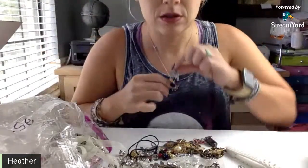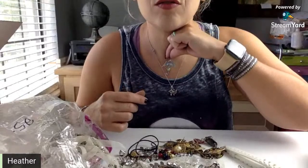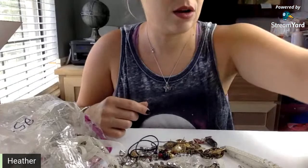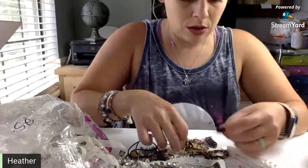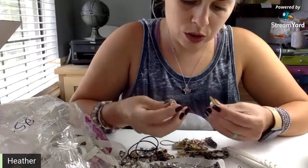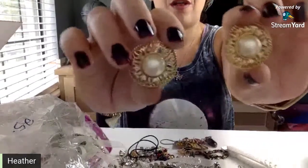Let's see. Can't see it that far away, can you? I like it. Like it a lot. Okie dokie. These look real gold, but they are not. Talk about fool's gold.